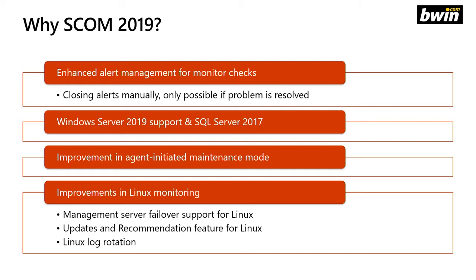Okay, enough said about our SCOM environment. More importantly, the top reasons for us to continue this great story with SCOM 2019. There are actually a lot more great features and improvements we're excited about, but I was told that I only have 5 minutes. So let's start with the first one, enhanced alert management for monitor checks. As already mentioned by Hitesh and Peter, this is really a big improvement because in SCOM 2019, it is no longer possible to manually close alerts which were raised by a monitor. In the past, we sometimes missed important alerts because they had been closed, unfortunately.